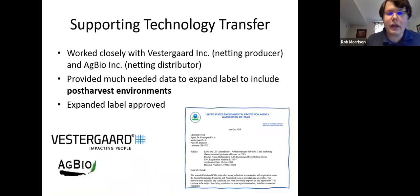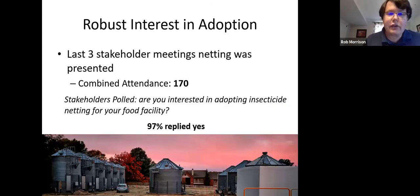We've also worked closely with Vestergaard and the netting distributor AgBio to provide data that has allowed them to expand the EPA label for the netting to include post-harvest environments and pests. That was approved in June of 2019, so that was a success for the project. And at the last 3 stakeholder meetings with an attendance of 170, the stakeholders were polled and asked, are you interested in adopting insecticide netting for your food facility after a presentation on it? And 97% replied yes. So there is very robust interest in adopting this netting.